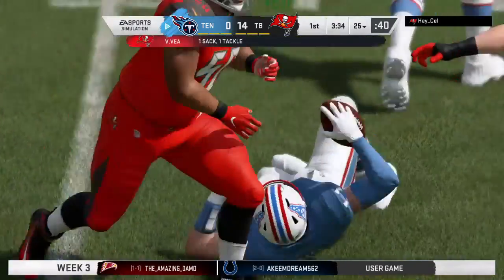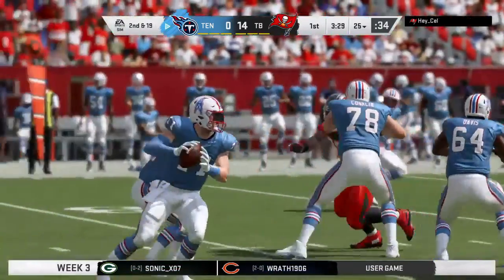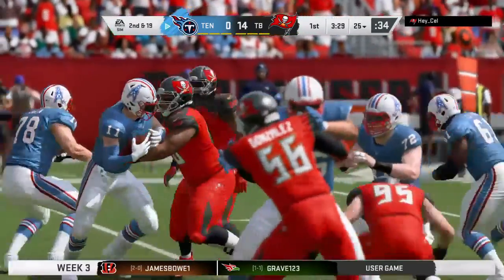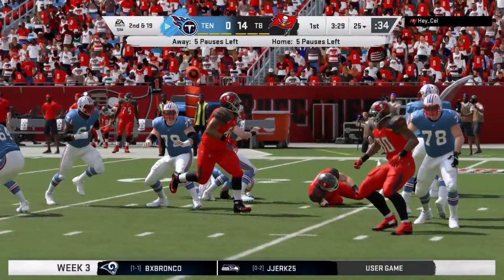Nowhere to escape, and he goes down. Credit the sack to Vita Vea. A rookie QB struggling, gets thrown down to the ground there. But, you know, maybe this game, it's not over yet, but maybe this game can be a learning experience for him. So many different things that he has to pick up on.